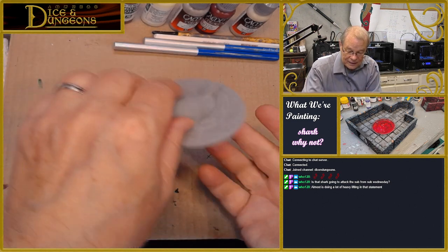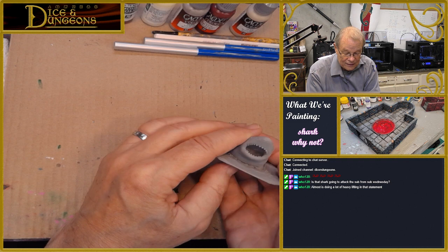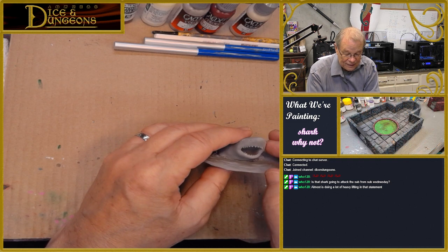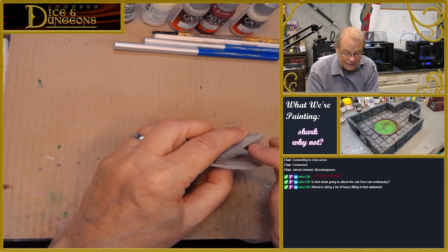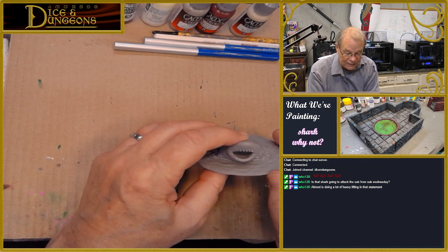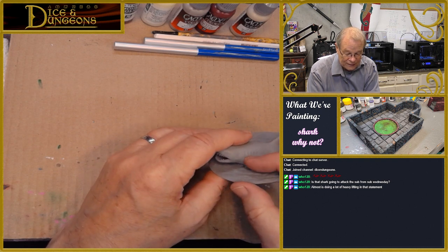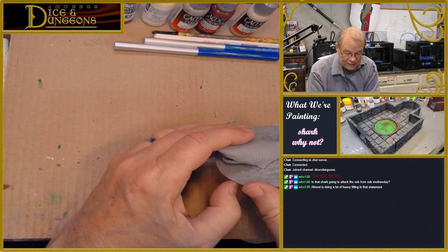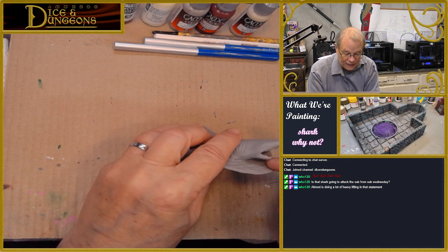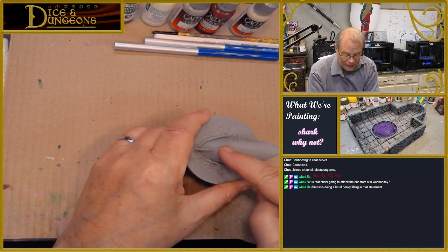I'm going to start with the inside of the mouth. In doing so, I'll be getting paint around the edges and onto the teeth. I'll be painting the teeth probably later, maybe even last among the major things. And I'll highlight the gill slits later too. Probably the inside of the mouth, and then I'm going to do the underside and then do a whole lot of gray painting.